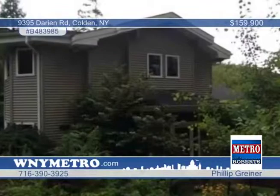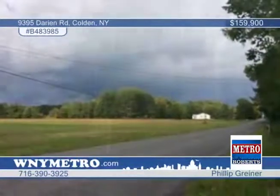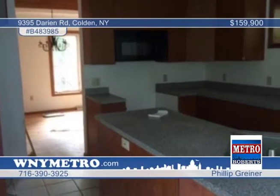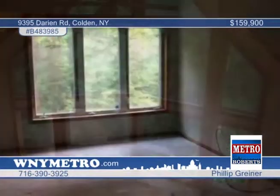Set back in a wooded lot for true country living is this extraordinary three-bedroom, two-and-a-half-bath property. The home is a newer build with all of the benefits of modern-day construction. Enjoy an in-ground pool, superb landscaping, immaculate woodwork, extra-large windows with tremendous lighting, and a master bathroom with jacuzzi tub.